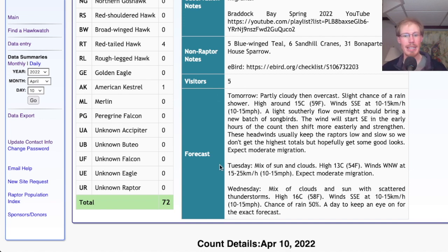For Tuesday, we're looking at a mix of sun and clouds with a high in the mid-50s, winds west-northwest at 10 to 15 miles per hour. So those winds are a little bit more on the stronger end of what we want, but certainly not as strong as today. So I would expect it to be a decent day with moderate migration.